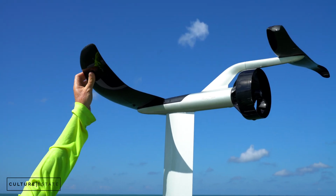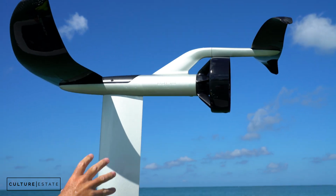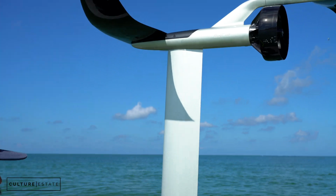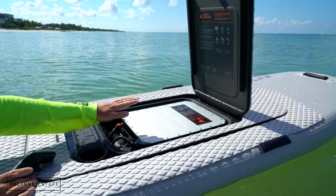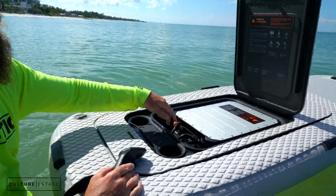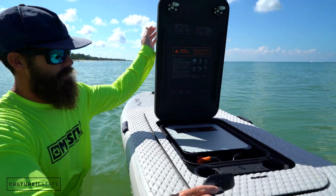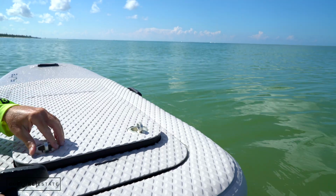Got your front wing, fuselage, propeller, stabilizer wing. And basically your entire transmission is in the fuselage here. And then the motor is right on this base plate, which is recessed into the bottom of the board. You have basically a Tesla battery, 2 connections, carbon fiber door. Once you close it, it basically turns the battery on. There's a little magnet in here that engages the battery.